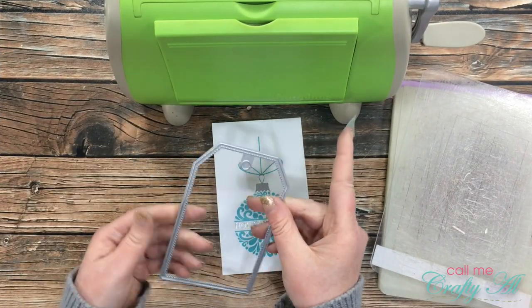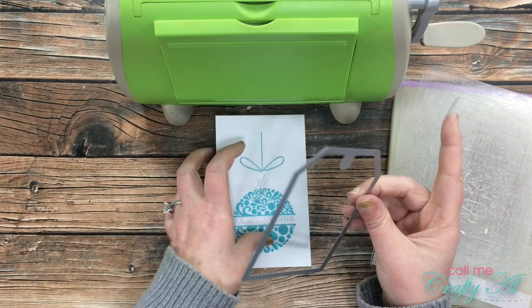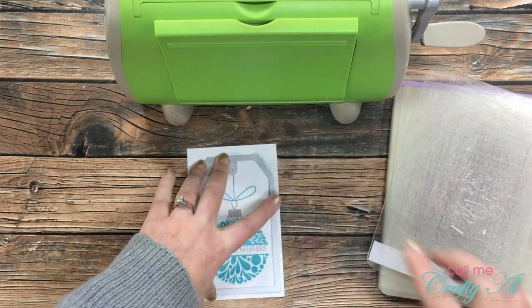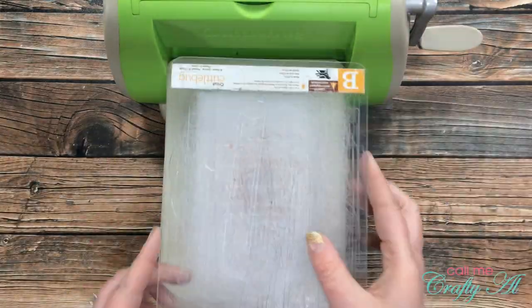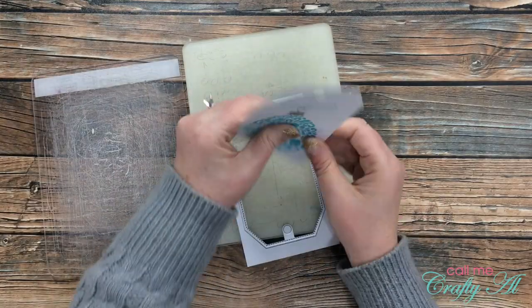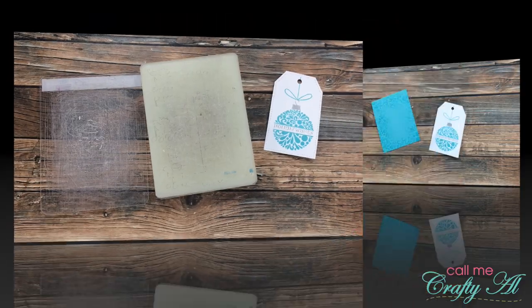Now that the stamping is done, it's time to die cut that image out. I will again be using that largest tag die from the kit, and I hold it in place in the Cuddlebug with that scrap of Scotch Blue removable tape from when I did the stenciling. I just love the size of this tag and that stitching around the edges.